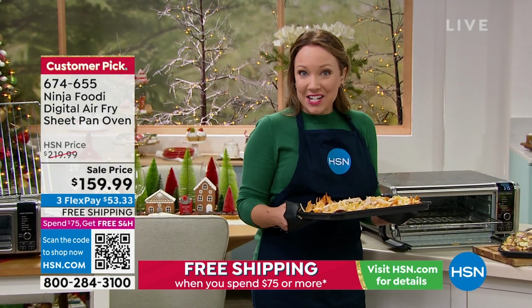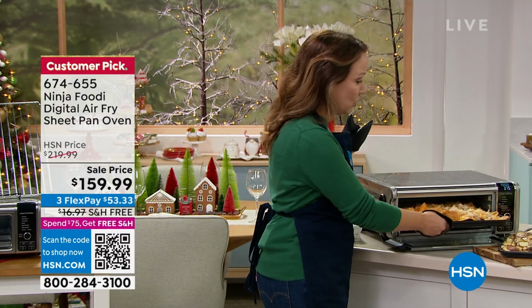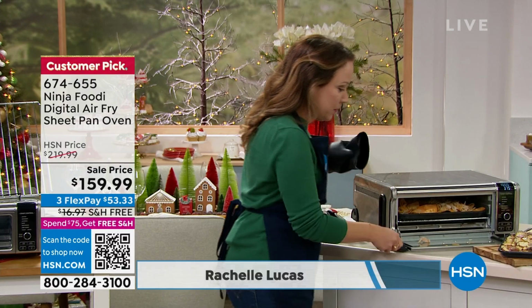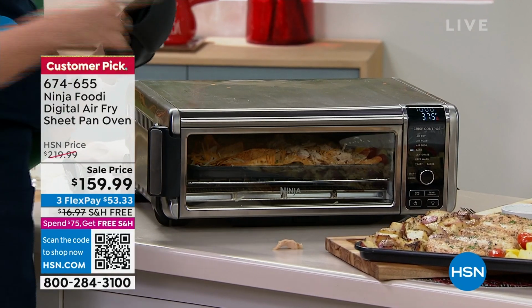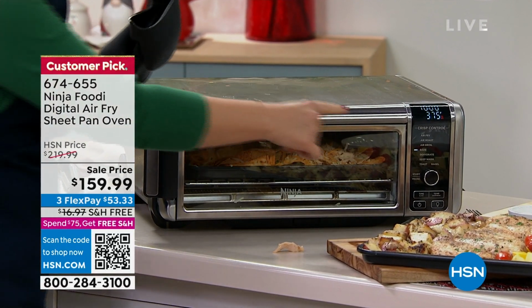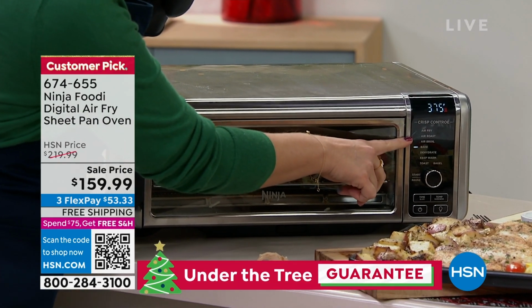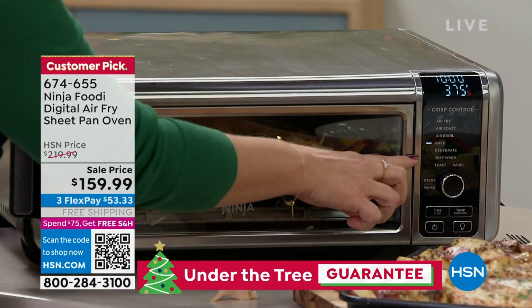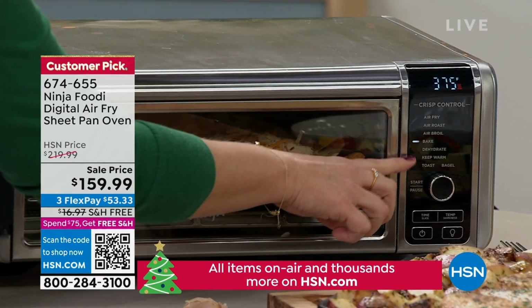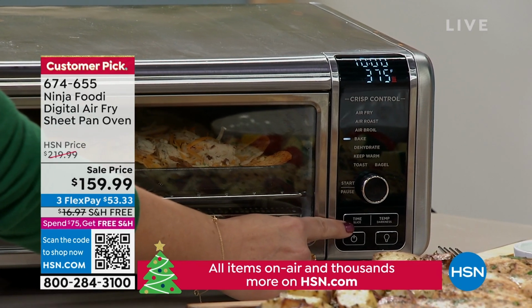But even for things like nachos, and so I've got a sheet pan full of nachos here, and I'm going to show you how that digital oven works. And so I'm going to put my nachos in there. Let me go. So let's come in here to the front panel, and I'll show you how it works. So you've got all of your different functions here, from air fry, air roast, broil, bake, dehydrate, even to keep warm, which is really helpful throughout the holidays when you're entertaining. You can even do your toast and bagels here. You can control your time and temperature at the bottom.